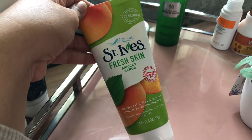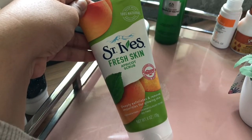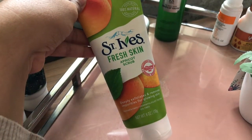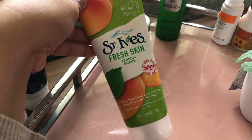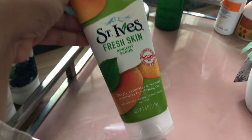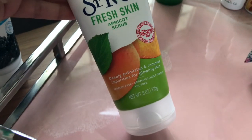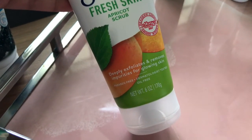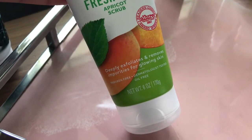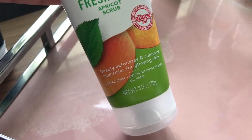Moving on to my next favorite scrub, the St. Ives apricot scrub, and I really like it. I prefer to use this one on the T-zone of my face because that's more oily, and I want to clean all the dirt and oil especially from that part of the face. The reason I love this product is that it removes my dead skin and clears my pores. I have very sensitive skin, and this product helped me stay clear. I only use it twice a week, and that helps me keep the balance of not overusing it.